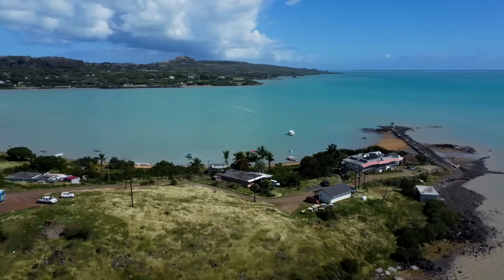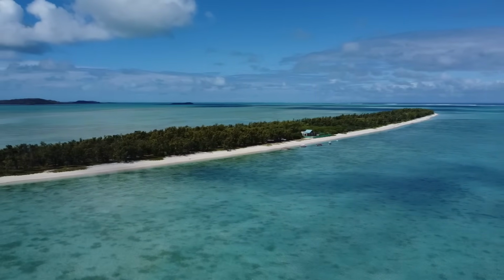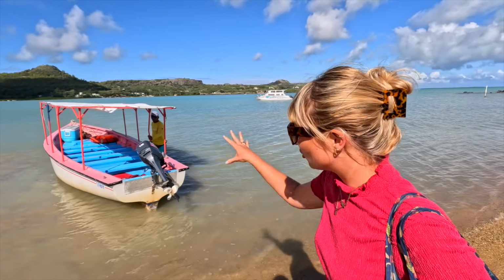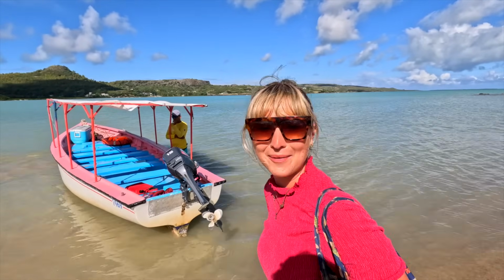But today we are very excited. We are finally heading out onto the beautiful lagoon that surrounds the island, and we are heading to one of the 18 islets in Rodrigues, Ilo Coco. This is our boat. We have a pink one, and this is actually the traditional Rodriguan boat that we're going on. I'm excited. Let's go to the island.